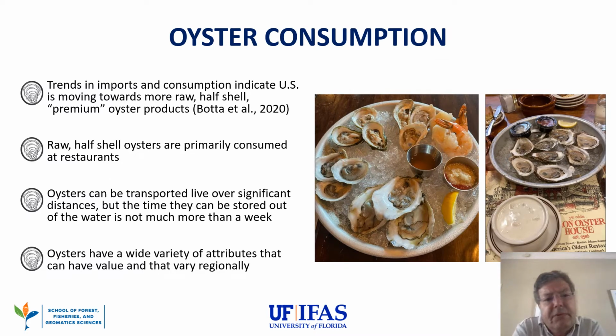Trends in both imports and in consumption indicate that the US is moving toward a more raw, half-shell or premium-oriented oyster market. And this is one of the products that primarily is consumed at restaurants. Oysters can be transported live over significant distances, but the time they can be stored out of the water is in general not much more than a week. That is, then they start to die, and it's a problem for any seller if that starts occurring. We also know that oysters have a wide variety of attributes that can have value, and that they vary significantly by region.